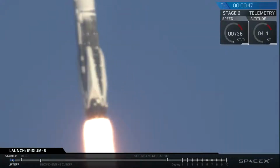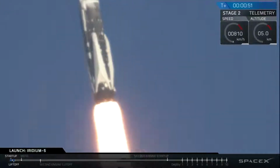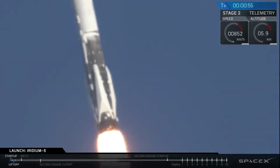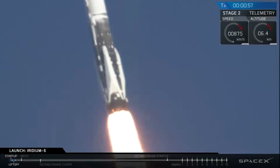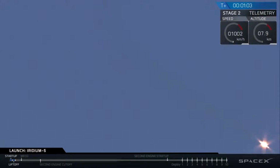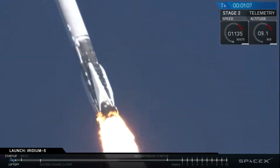Tower telemetry are nominal. And we had successful liftoff of the Falcon 9. As you saw, it's pitching downrange at the moment to continue its ascent into orbit. Going supersonic right about now. And it'll be going through max Q shortly.